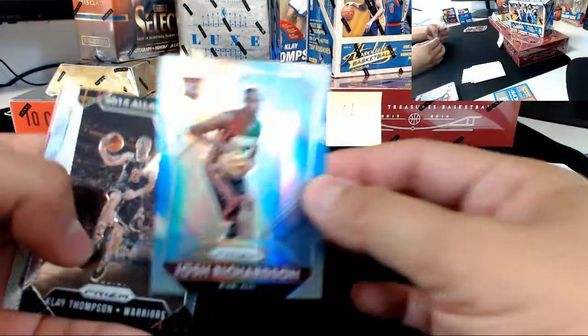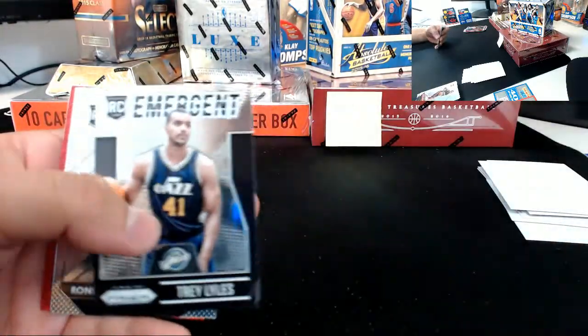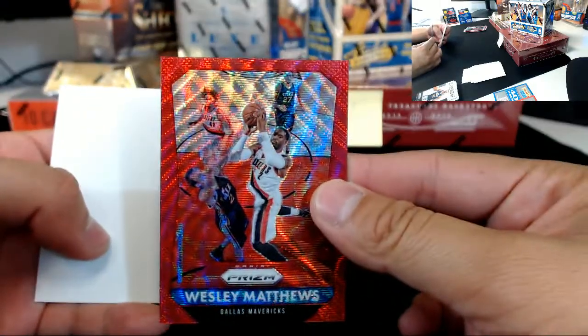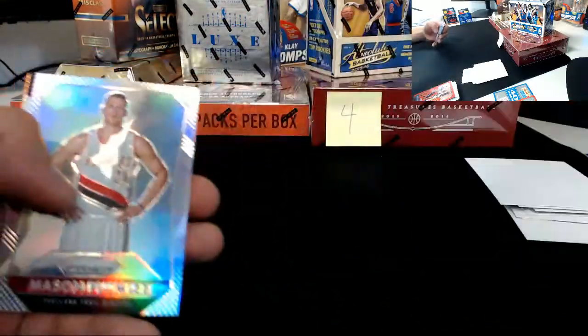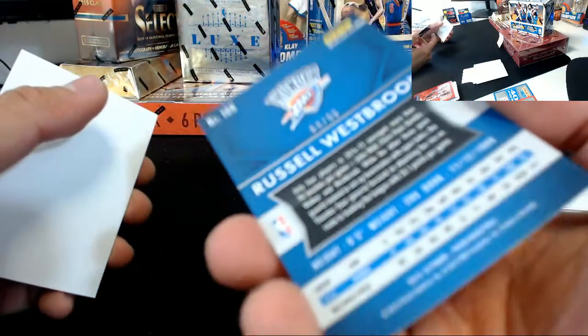Silver Prism Josh Richardson, rookie for the Heat. All-Star Team Klay. Tristan Thompson, Emergent Trey Lyles, Brook Lopez, and a Wesley Matthews Red Wave Prism for the Mavericks, 127/350. Last pack of Prism Jumbo. Orange Prism in the back. Silver Prism Mason Plumlee. Fireworks Marc Gasol. And our Orange Prism is going to go to Russell Westbrook for the Oklahoma City Thunder. Nice orange to get, 4 of 65. Help somebody finish their rainbow.